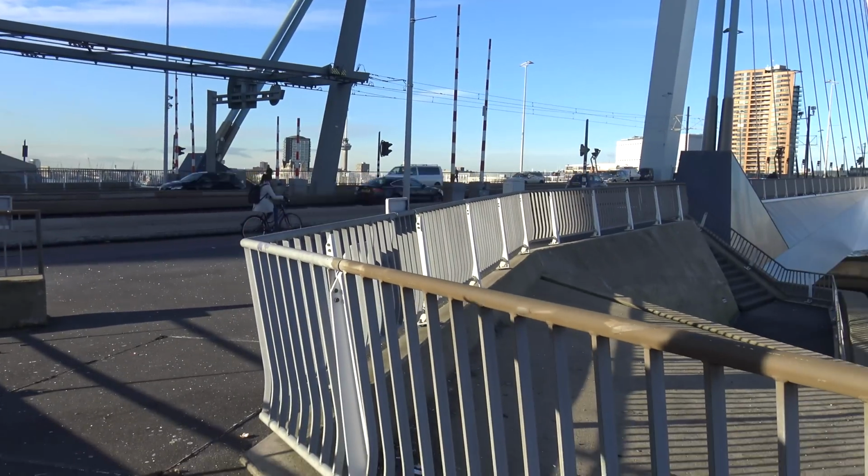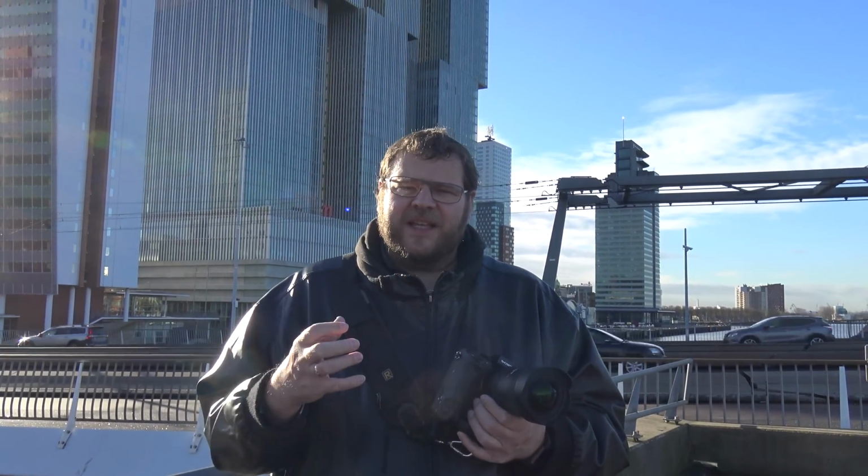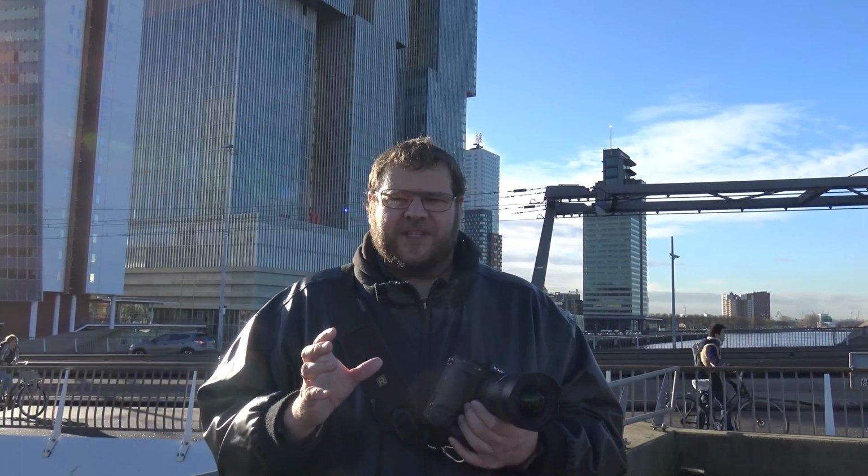And again, always watch for leading lines that will lead you into the picture. Like over here, you have this railing, and normally you would cut it out, right? Because it's ugly. But as soon as you start using that railing as a leading line, you can get a really interesting image.